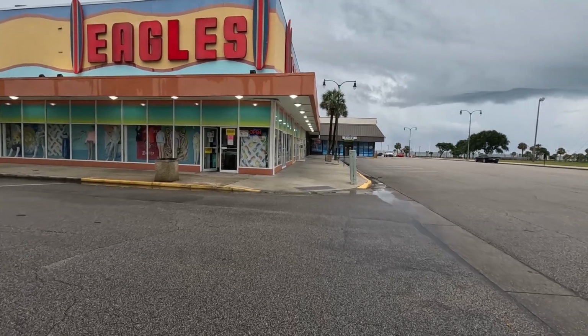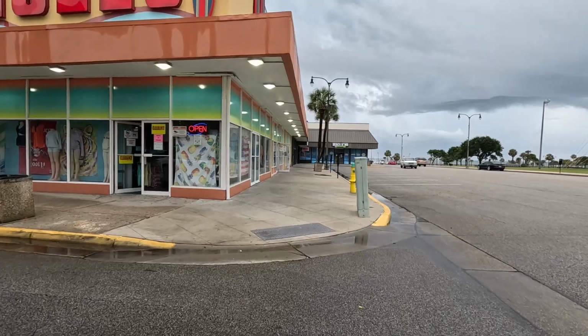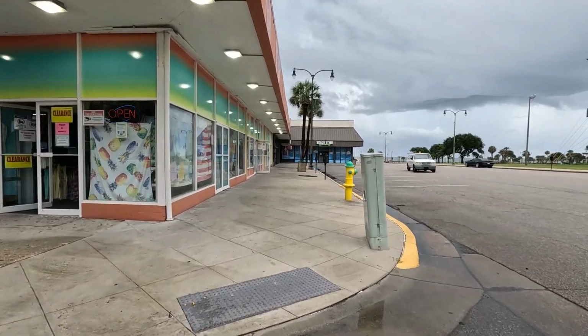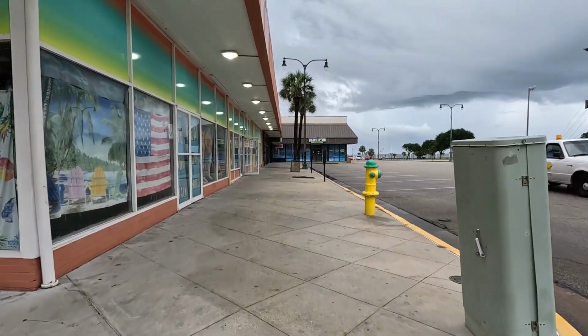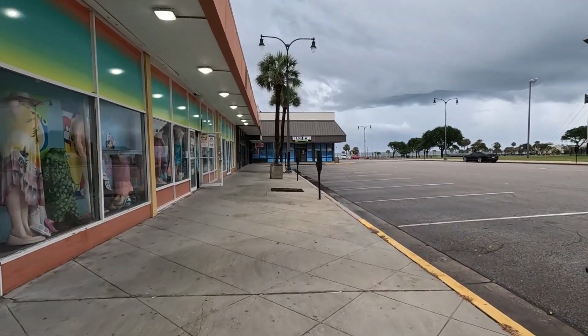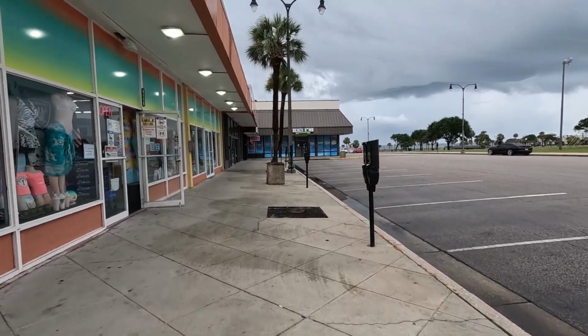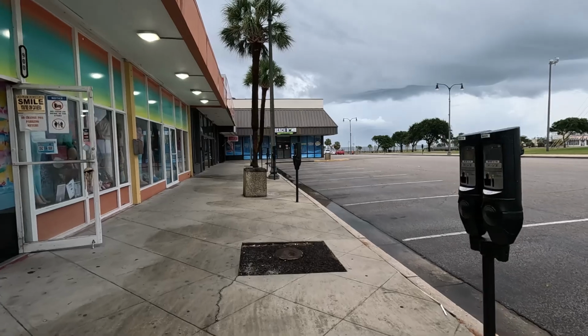Hello from Myrtle Beach. Today we are going to walk around the downtown area and also take you down to the beach and the boardwalk area of Myrtle Beach, because today is the day that Idalia, which is a hurricane right now, or a tropical storm, which is what they're saying it will be by the time it gets here to Myrtle Beach.